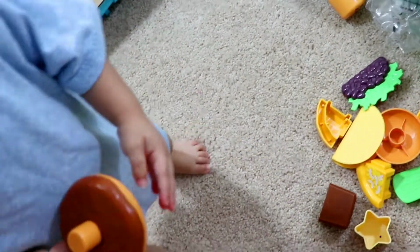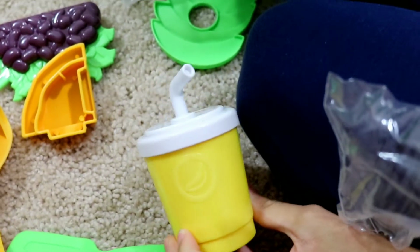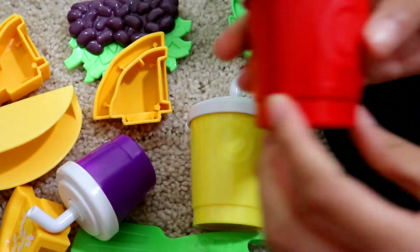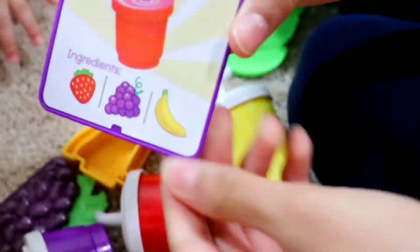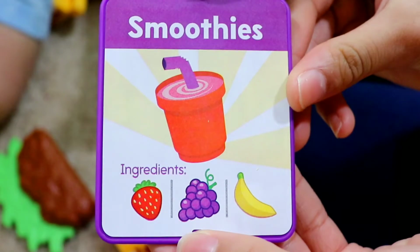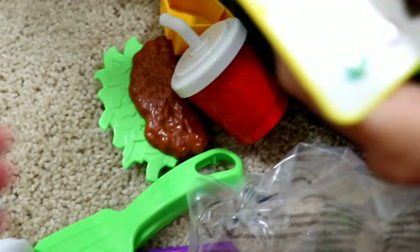It comes with two packs. A banana one, a yellow one. And a red one. A grape juice, ooh, purple. And this one comes with some strawberry juice, a red one. And look, it comes with a little menu. You get this type of smoothie or that type. So you can have a strawberry smoothie, a grape smoothie, or a banana smoothie. Yummy.